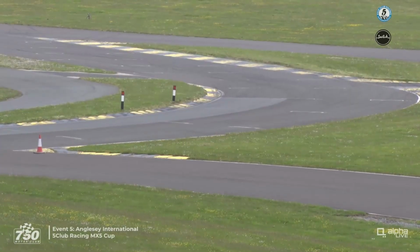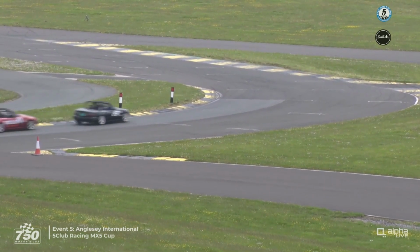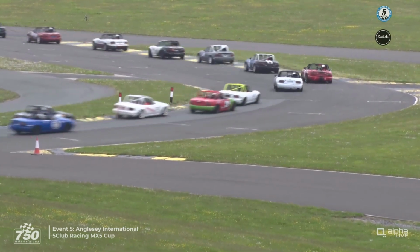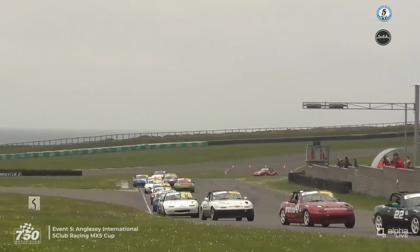So Johnson Senior leads on the way up towards the final corner. Ian Tomlinson second, so he's made good progress, the driver who finished third earlier on today and yesterday. Martin Vernon's done a good job to hang on. He's there in third, ahead of Ben Hansey and Jordan Johnson, the two quickest drivers this weekend.